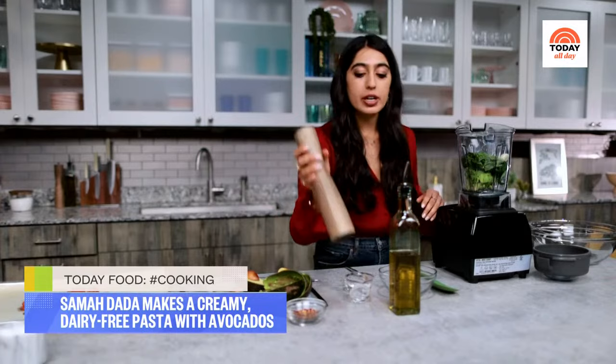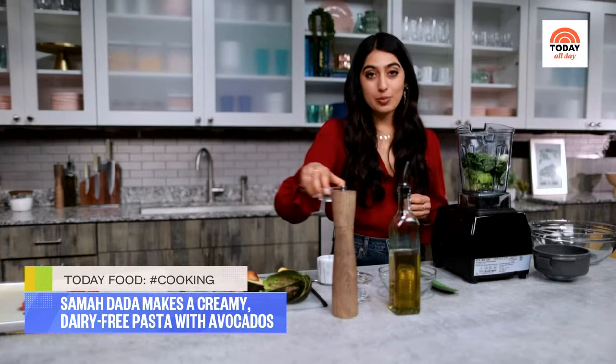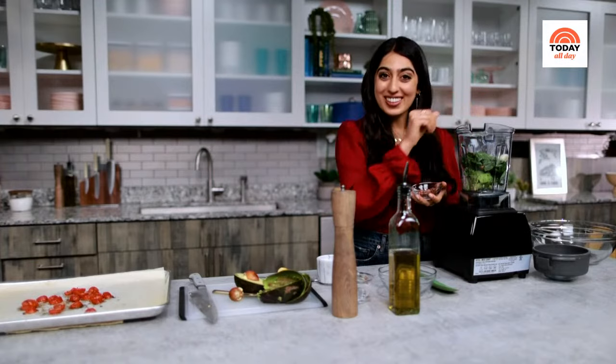Salt in there. Add as much chili flakes as you'd like. I love spice, so I'm going in with a lot, but you make your own choices, okay? Now, just to help everything get moving in the blender, we're gonna add a little bit of cold water. Make sure it's cold because we don't wanna brown the avocado. Just a bit, and I can add more and adjust to get it to the right consistency that I like. Now it's time to blend.